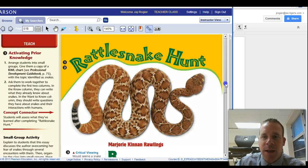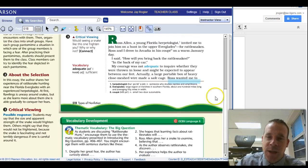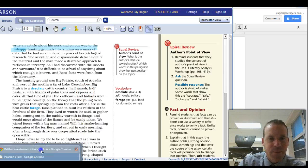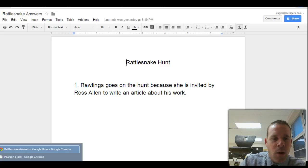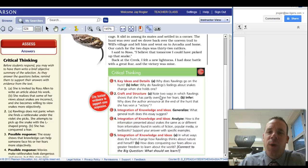And what I did was I highlighted at the bottom, right where she pulls it, you can pull it right out of the text. "Ross wanted me to write an article about his work, and on our way to the unhappy hunting grounds, I took notes." Okay, and so that lets us know why she actually went on the hunt to begin with, and so you can form that then in your answer, and you can say Rawlings goes on the hunt because she is invited by Ross Allen to write an article about his work, because that was the Ross she was referring to as Ross Allen.